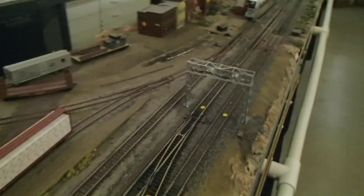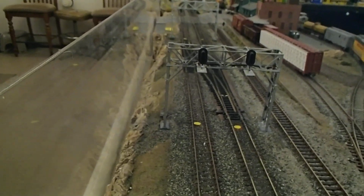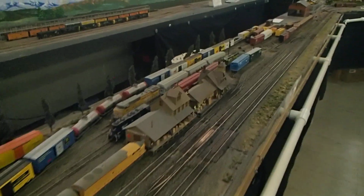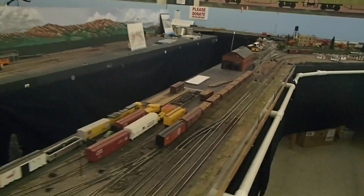So again, we got the main lines. We have a signal system that is functional and works. It's not on right at the moment. Lights aren't on, obviously. But it does function with the trains. We've got everything. We've got the cars set up so that they can be identified in the different block areas. And it just goes back and forth in the room, basically.